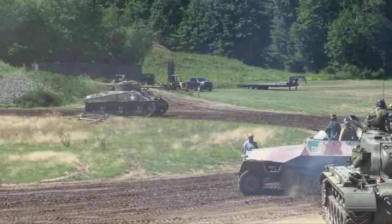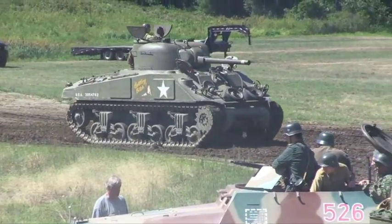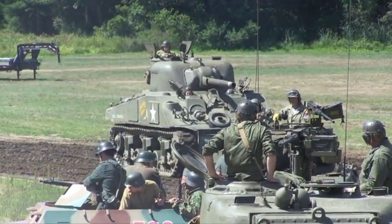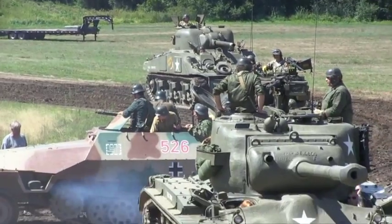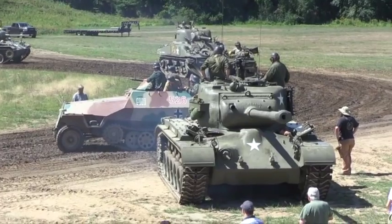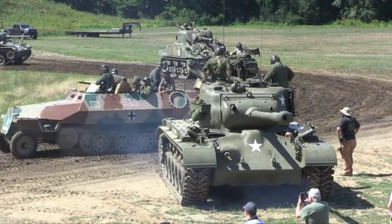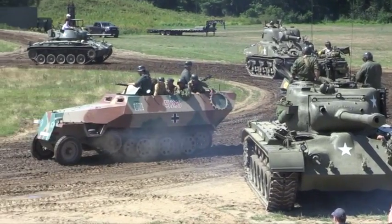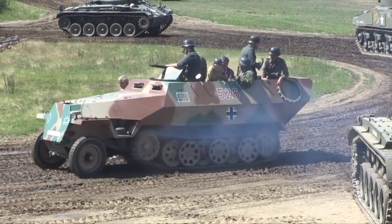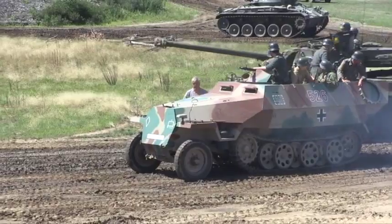Now we have the German 251 coming out. So this is actually a vehicle called an Ochsenmann, and it's based off of the German 251 half-track. It's a tricky half-track to drive. It's basically fully driven on the brakes. The two front wheels are guide wheels, basically.